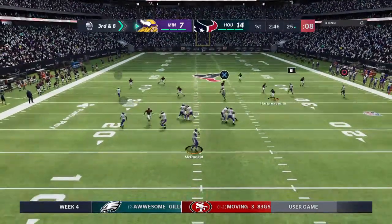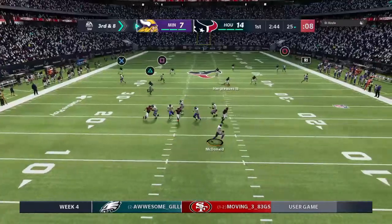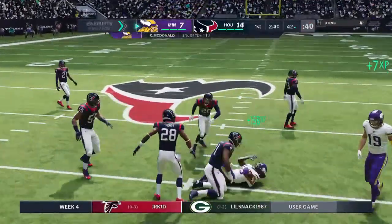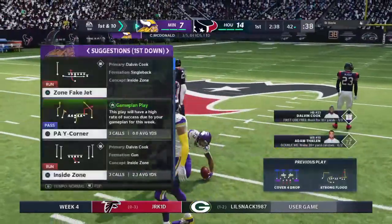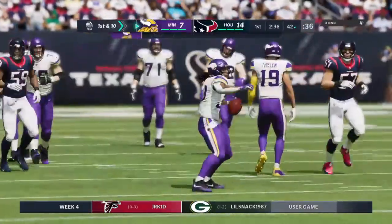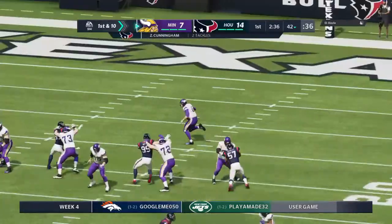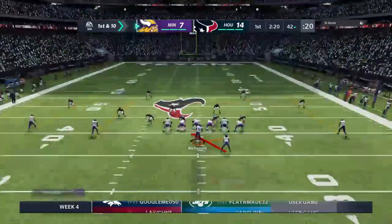To throw on 3rd down. McDonald. Cook back with a first down and much more. That'll be complete to Cook. And he'll get this all the way up to the 42-yard line. 17 yards, first down, Vikings. First down, Minnesota.